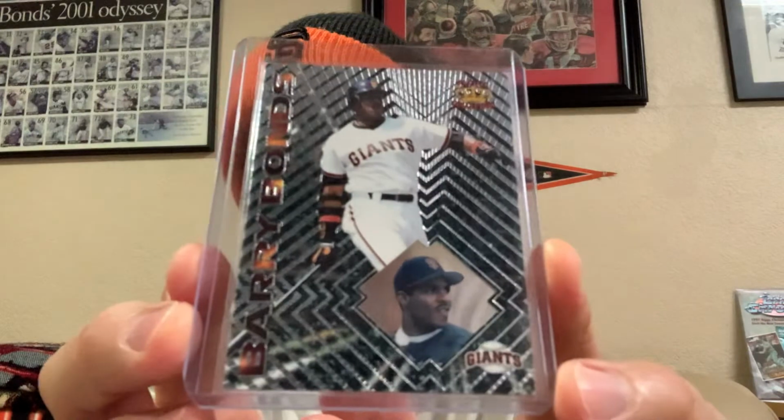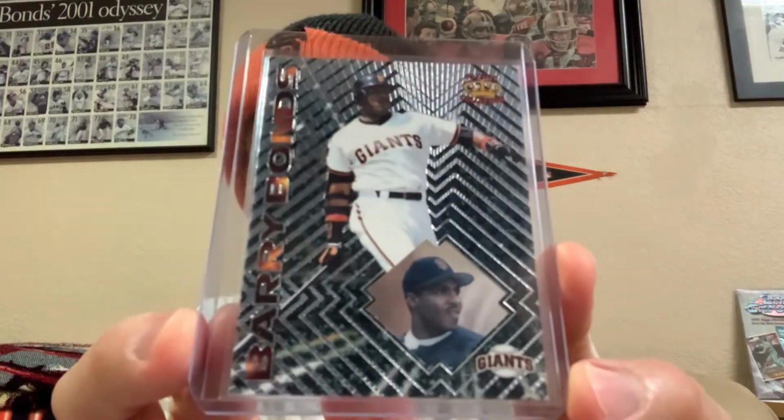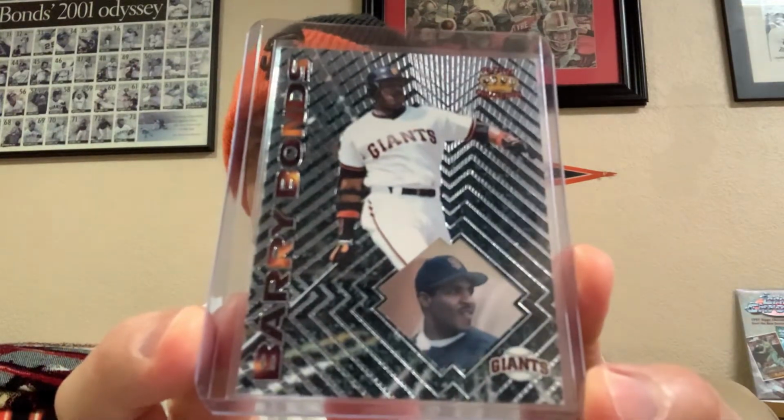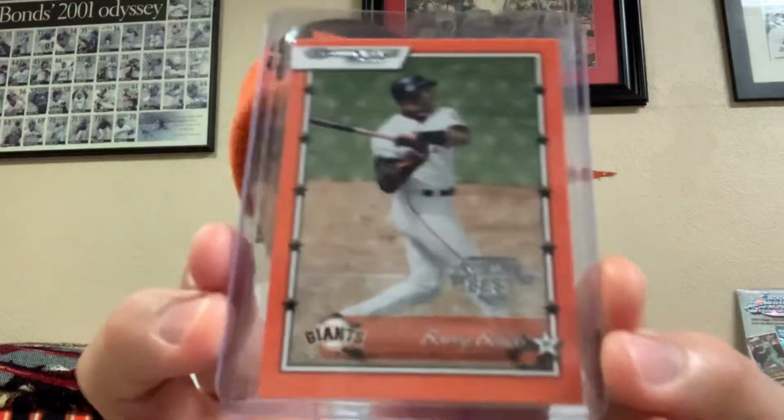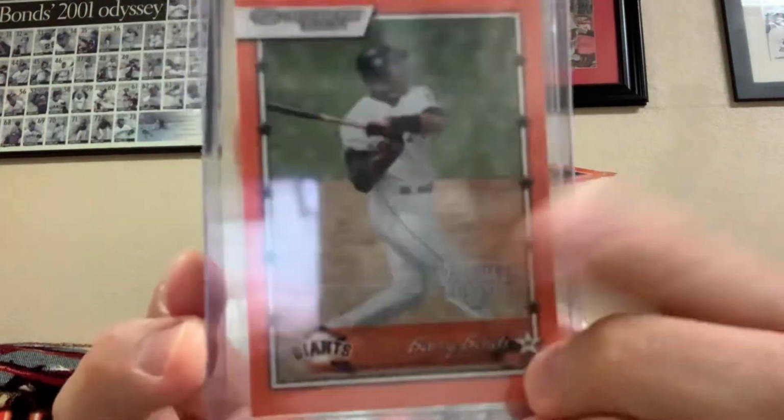But anyways, the 1997 Pacific Prisms. This is a platinum parallel, Barry Bonds. Been wanting this card for a while. And then the 2001 Donruss. This is the baseball's best, the silver stamped parallel.